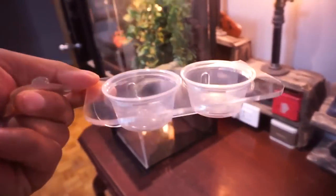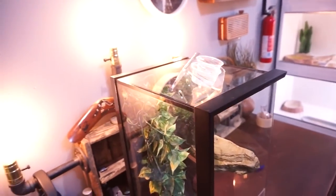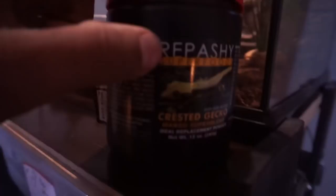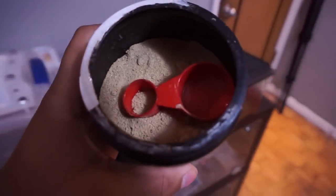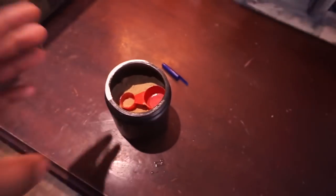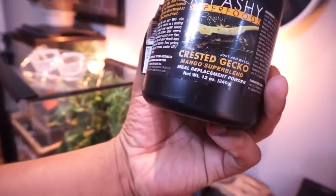So next would be the food and the water dish. Now crested geckos usually don't eat bugs as much as most other reptiles do. Obviously you could still feed them bugs, but they do really like this thing called Repashy, which is basically, as you can see, superfood for crested geckos. It has all the nutrients that most crested geckos need. It comes in this powder looking form that you could just make into a paste. Just put like that much of Repashy onto that little tiny cup, and you make it into a paste, and they will just lick it. And to be honest, this one I think smells like mangoes.